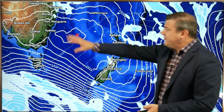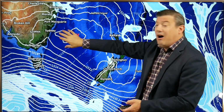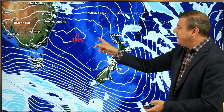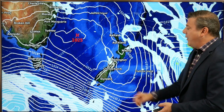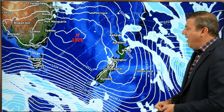Into Saturday, mostly dry again. The showers are north of Brisbane for the most part, bit of cloud though in Brisbane itself with one or two showers. The high quite quickly moving eastwards. So on Saturday it moves out to the Tasman. The North Island's got that southerly flow finally sort of easing, and many places are getting sunny spells, although a couple of showers in the northwest corner and the northeast corner of both islands.